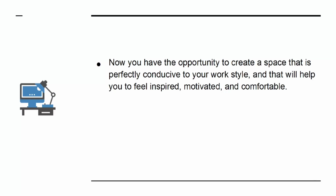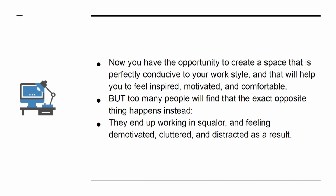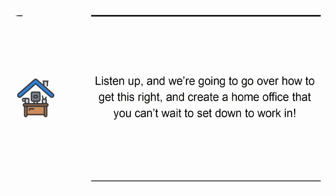Now you have the opportunity to create a space that is perfectly conducive to your work style and that will help you to feel inspired, motivated, and comfortable. But too many people will find that the exact opposite thing happens instead. They end up working in squalor and feeling demotivated, cluttered, and distracted as a result. Listen up, and we're going to go over how to get this right and create a home office that you can't wait to sit down to work in.